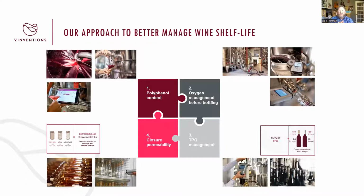Then there's TPO. TPO is total package oxygen, and total package oxygen is not just the DO in the wine itself, but also the headspace, the amount of air or oxygen percentage sitting in the headspace, and then the relationship to the closure, the oxygen transfer rate, the sealing capacity, and really being able to have some sort of prediction of what maturation is going to happen inside the bottle itself. And that leads to the last thing, and that is closure permeability. It doesn't matter if you put a screw cap on it or a traditional finished closure in it, there is some form of permeability.